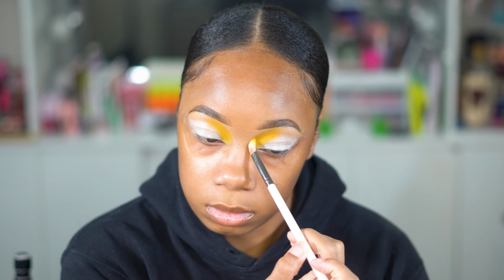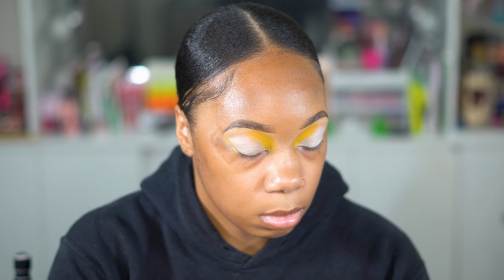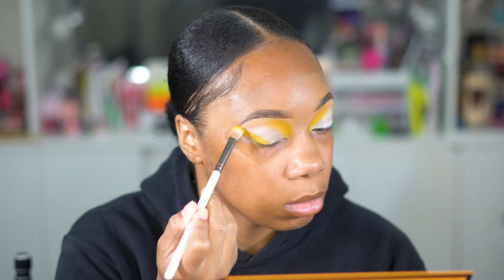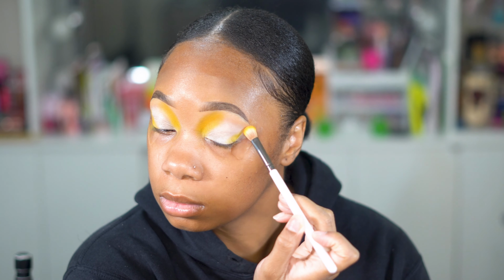And honestly, looking at the eyeshadow palette, it gave off candy corn vibes. So that's kind of what I was going for here. I really wanted to incorporate fall colors, but with some inspiration from the palette. So I'm doing a candy corn inspired theme with this eyeshadow palette.